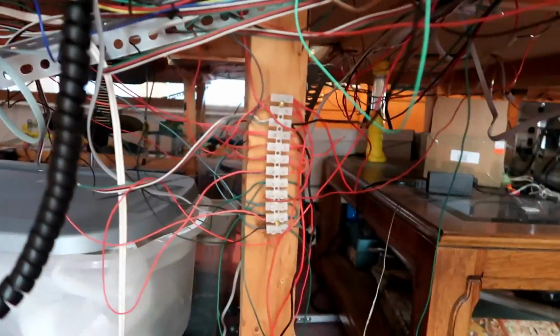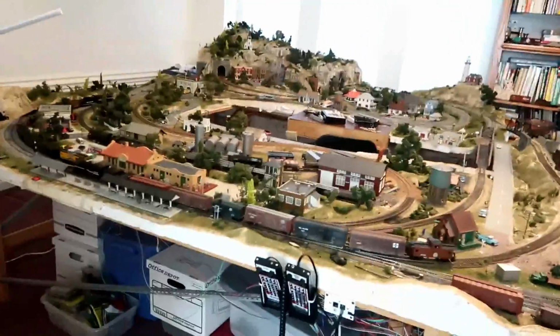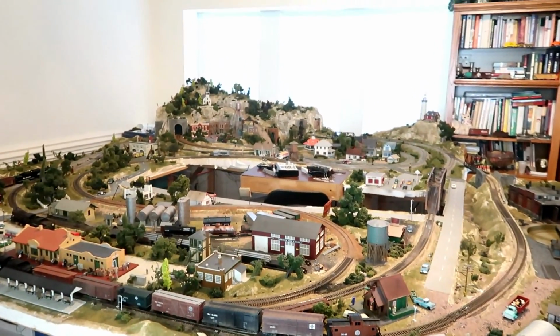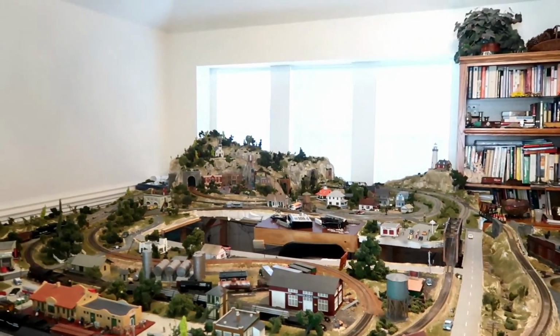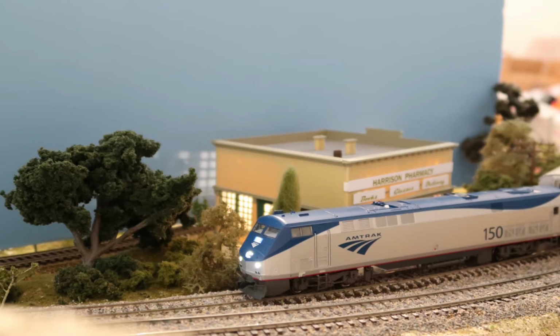Look at this mess. Let me move this chair. Look at this. Look at all of this. Insane wires everywhere. I don't know what anything is. That's another thing I'm going to be fixing. Every single wire that is attached to this layout will be ripped off, and every single one of them will be replaced. But that's kind of where the layout is going.